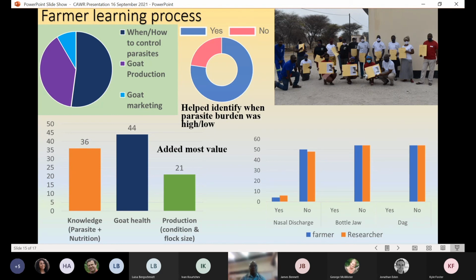A larger number of the farmers indicated that the 5-point check system was instrumental for them in terms of understanding when or how to control parasites, which also then reduced their drug costs, but also the concept in terms of goat production, as well as improvements in terms of goat marketing, as they had more goats to market in terms of more properly conditioned goats.